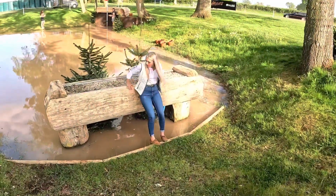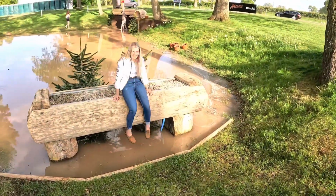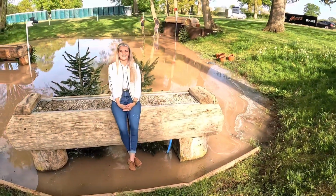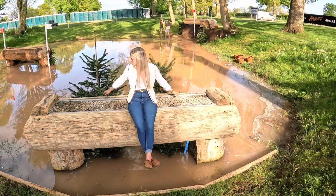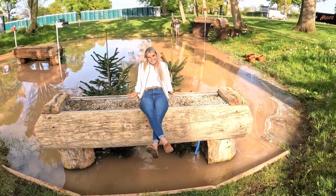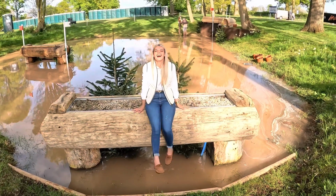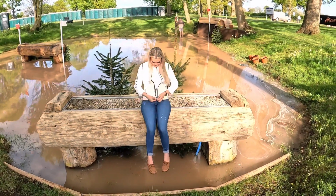George is not quite feeling the love for a paddle doing the water jump, so she's gonna come for the filler and get a nice photo on there, which I'm very disappointed at, and I'm sure all of you will be as well. You all will be, but I'll work on her for the rest of the course.